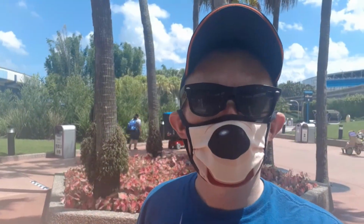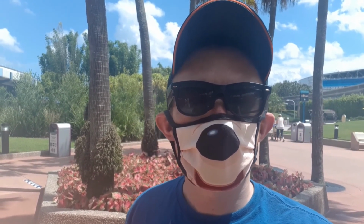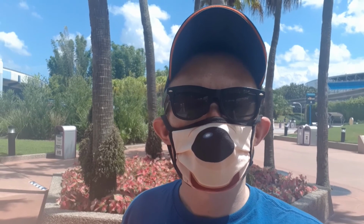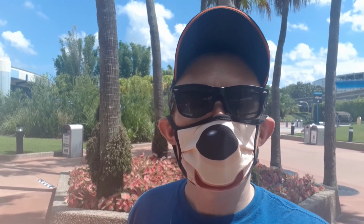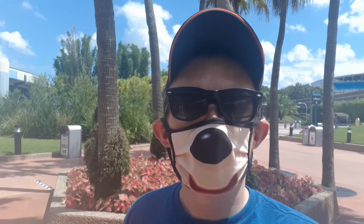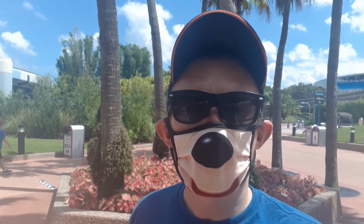Hey guys, today starts my Four Park 4-day challenge. Today I'm starting here in Epcot. Gonna be riding a couple rides, probably Frozen Ever After if possible, and maybe we're actually gonna tour around World Showcase and do some of the Food and Wine. So today is Epcot day, so I'll see everyone around.